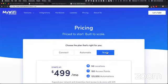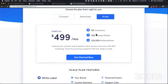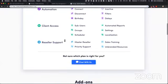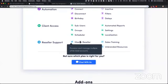Now, finally, the new Scale plan is what's very different. So obviously you get a bump in locations, you get a bump in access points, you get a ton of automations, but here are the real key features that you get. You get a master reseller account, which I'm going to tell you all about in just a second. This is the ability for you to enable and provision your own white label accounts whenever you'd like.